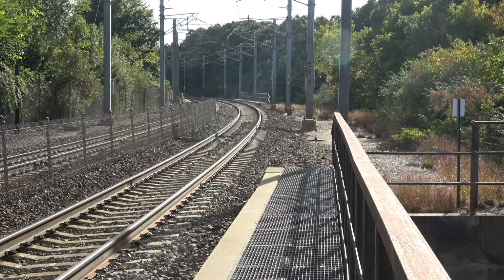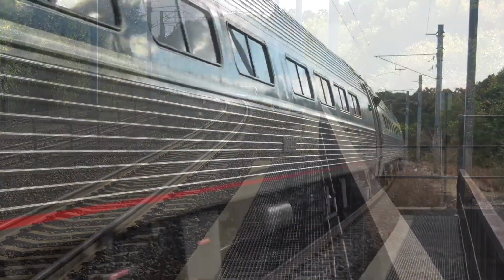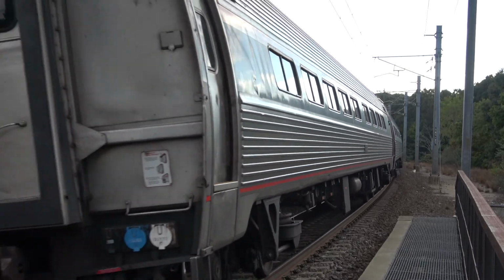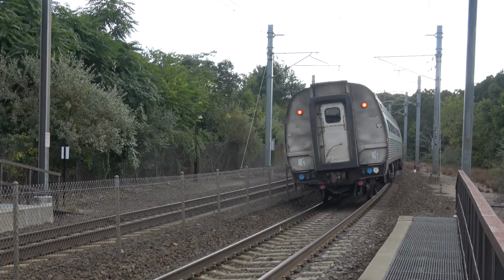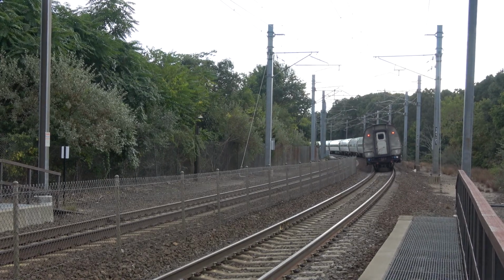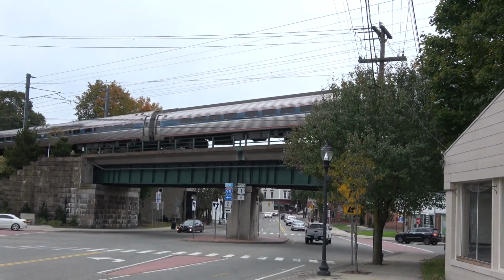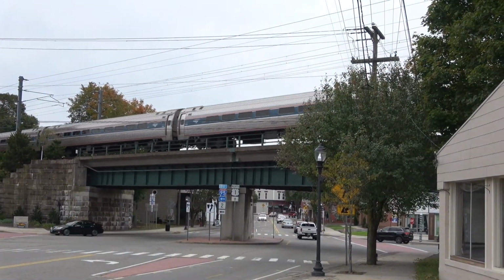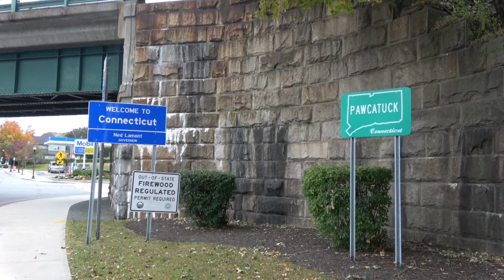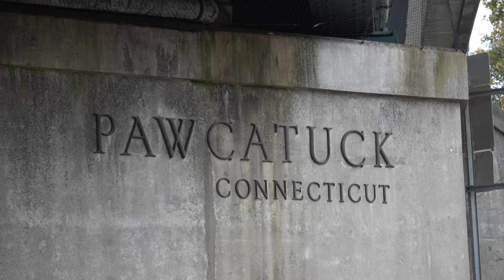Leaving Westerly Station, we will be travelling south in our regional train over a couple of railroad bridges. Leaving Westerly, we enter Connecticut in the historic town of Pawcatuck.